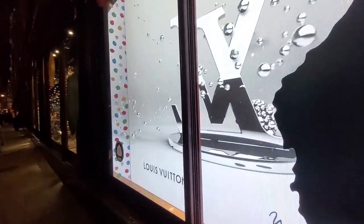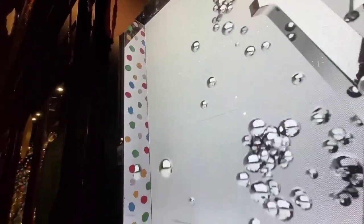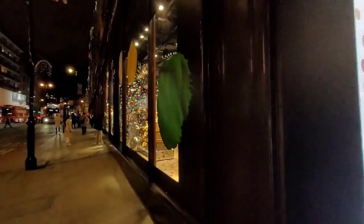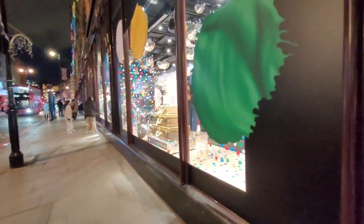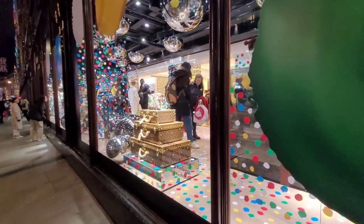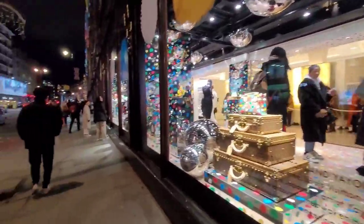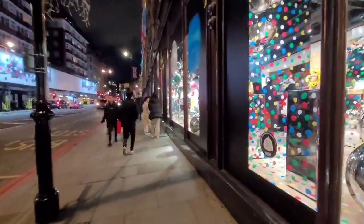So here we've got all these screens and you'll start to notice all of these dots. This is a characteristic feature of the work of Yayoi, as well as mirrors. I believe they're called infinity dots. Inside there is a pop-up shop and we're going to go and have a little look in there in a moment. But how's about this?